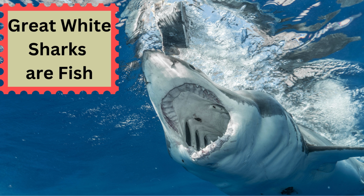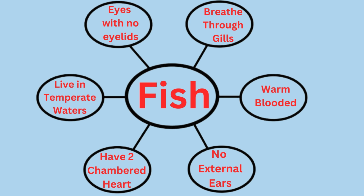Great white sharks are fish. Great white sharks share these characteristics with other fish. They have eyes but no eyelids. They breathe through gills and have 5 gill slits. Though most fish are cold-blooded, great white sharks are warm-blooded.